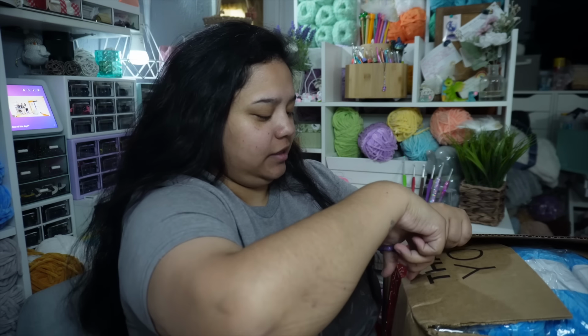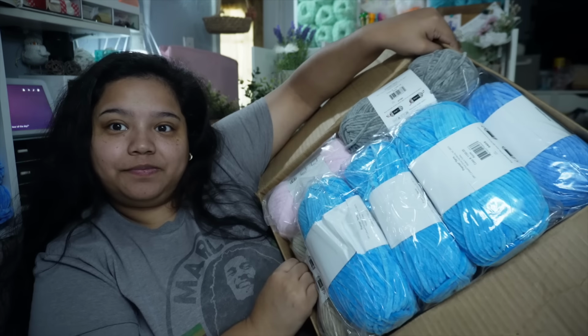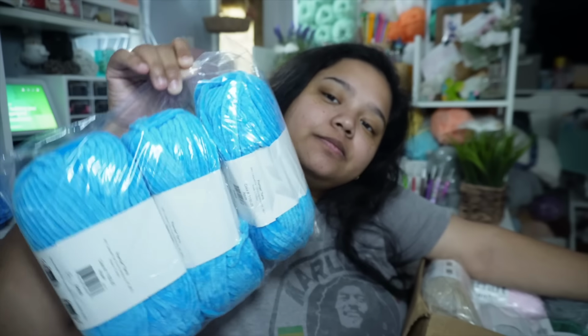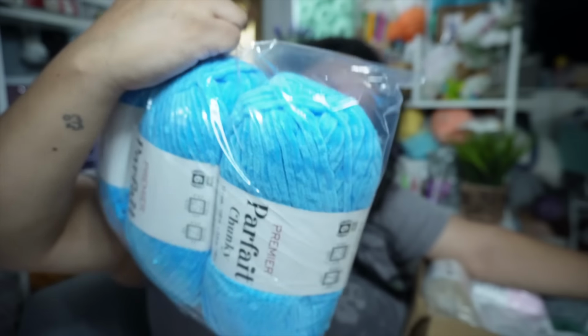Right off the bat, I see a lot of blues, which makes me happy because I'm missing some blues. But look at this. Good sneak peek there. This is one of my favorite blues that Premier carries. It's so majestical, I feel. And it is called Azure. But yeah, that is this color. Very beautiful. I don't have too many of these left, so I figured I'd restock.